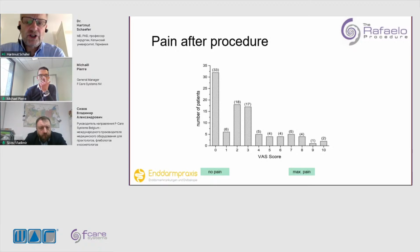Okay, this is the picture which demonstrates the pain after the procedure, and as you can see on the left side, the bar demonstrates that 33 patients had no pain after the procedure. That means one third without any problems regarding pain. And then you see that slight pain was the case in the majority of the patients, and only a few patients had severe pain, but it could be treated with painkillers, and after 10 days the pain problem was solved in every patient.